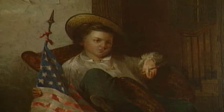We have a Yankee recruit. He's there holding the flag, also smoking a cigar. Young men tried to act so much older than they really were because they wanted to join the army so bad.